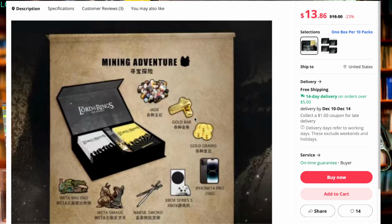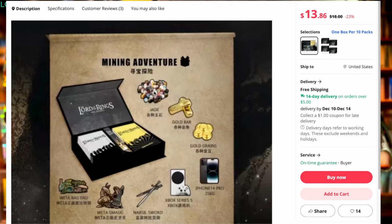We could have found a gold bar or gold grains. We could have found an iPhone or an Xbox. I assume some sort of redemption token. But we found, I was calling this glass, it's a jade cube. So we found a jade cube in there.